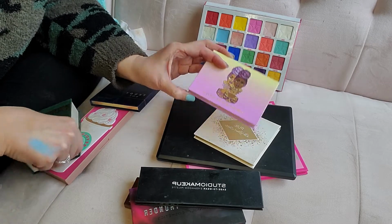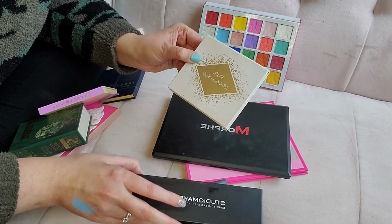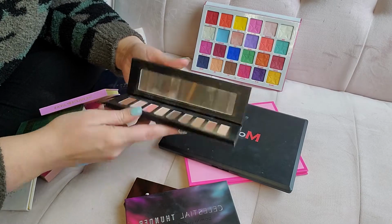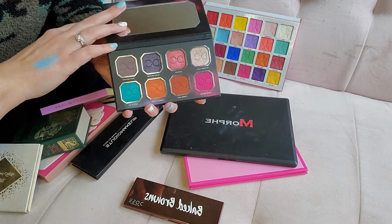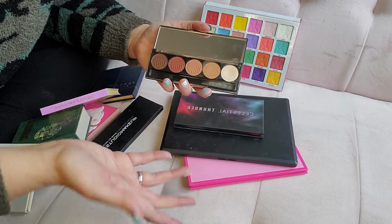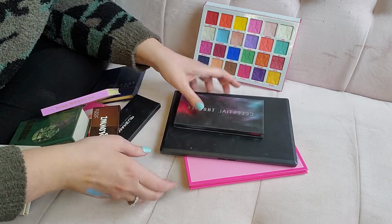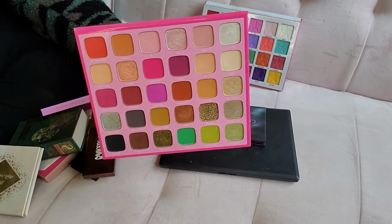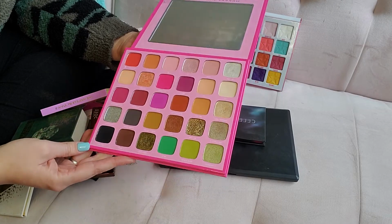Okay, that's what's happening. Goodbye, Violets from Juvia's Place. You were disappointing. Goodbye, Pure. You're well-loved, but I don't need you anymore. This weird, crappy neutral palette that came in one of those subscription boxes. The dumb Morphe palette. This ugly palette. More nudes, more just basic stuff. I just don't need it. I think the idea of it is great, I just don't need it. And then this one was kind of hard for me to let go of. I feel like I've tried it so many times, though. I've tried so many different looks with it, and I'm just never pleased with it.